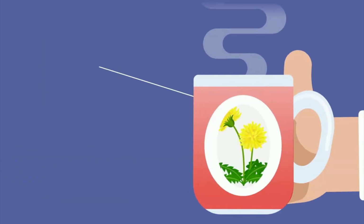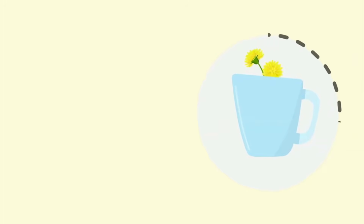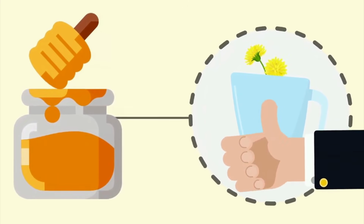Dandelion tea also supports liver health, which in turn benefits the kidneys. Its slightly bitter taste can be balanced with a touch of honey, making it a refreshing and health-boosting beverage.